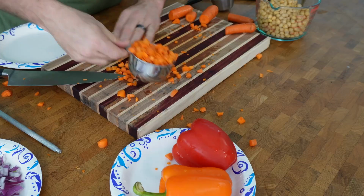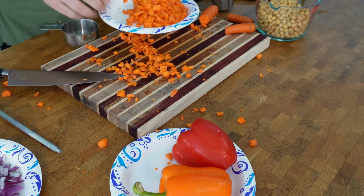I'm not a carrot fan. My kids have bunnies though. The bunnies love carrots.